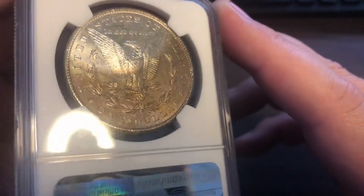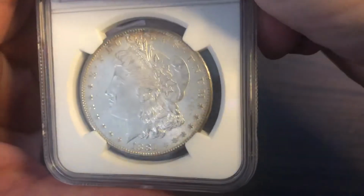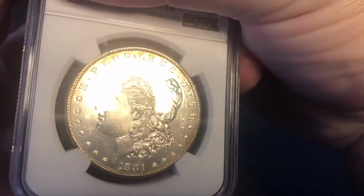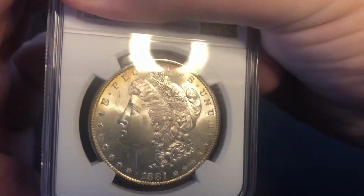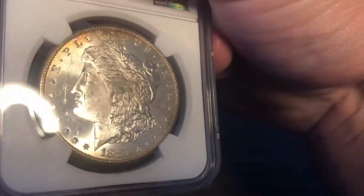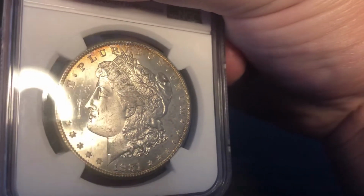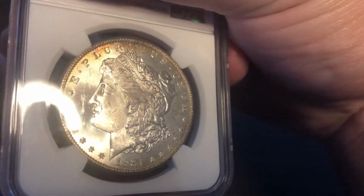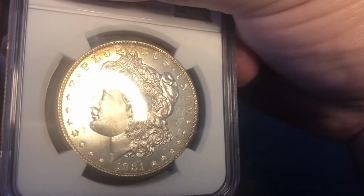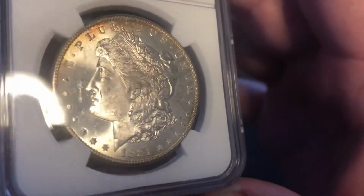And this one actually came from an ICG MS64 Plus. So let's see what NGC had to say. Look at that obverse real quick. Some nice little toning up there too. Definitely has good details. Bunch of bag marks, some chatter. Let's see what they said. Oh, 64. Nice. I actually like it.